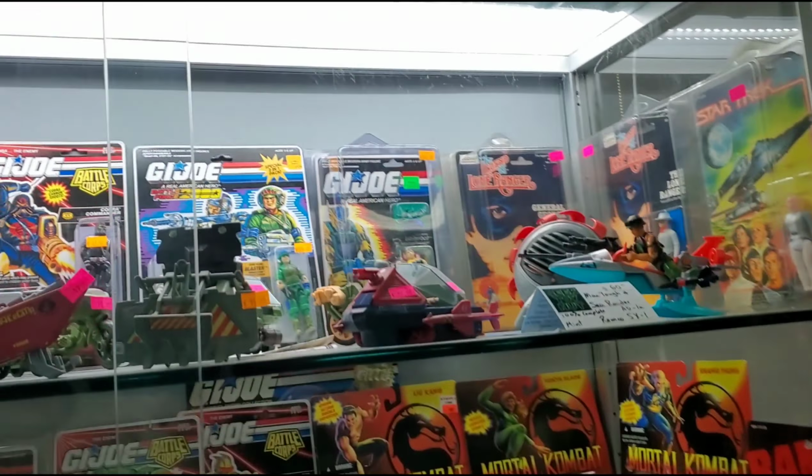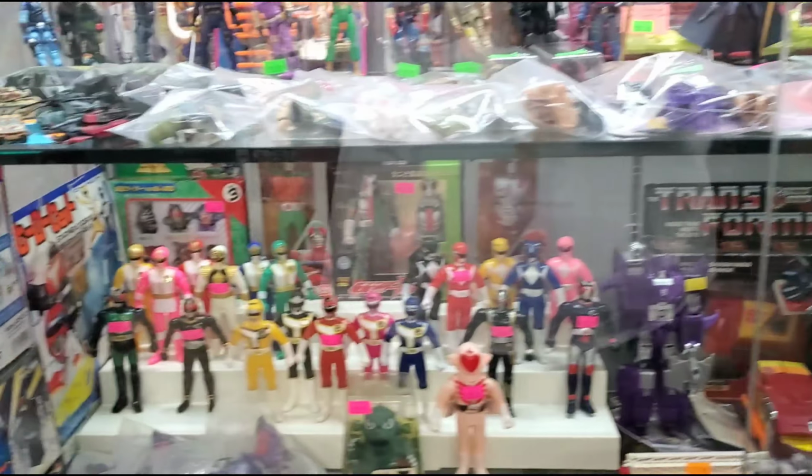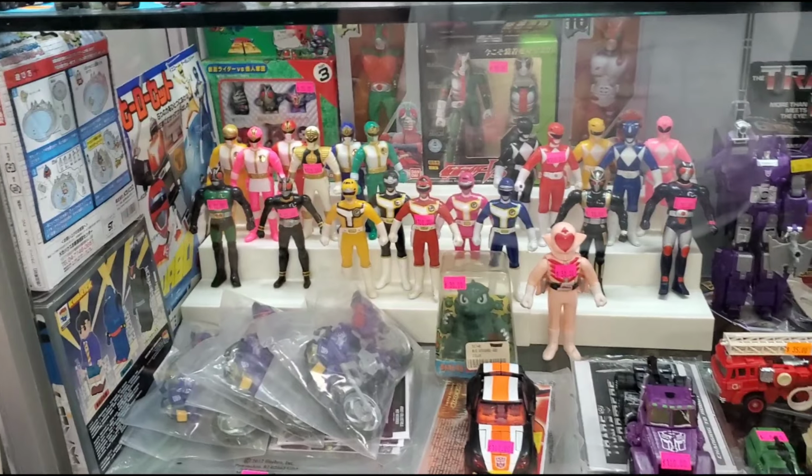And we got some G.I. Joe figures in case. And check this out. Some rare Super Sentai figures from overseas, from Japan. Pretty badass.